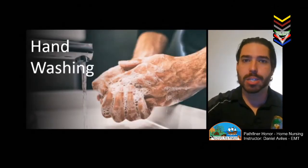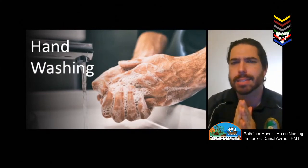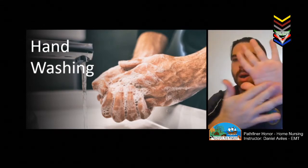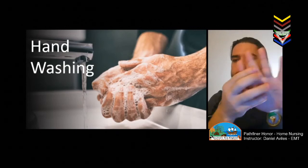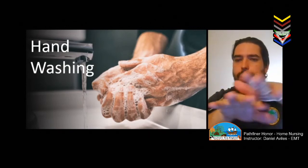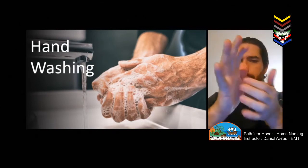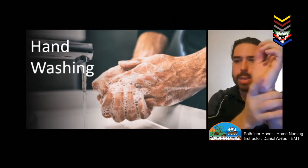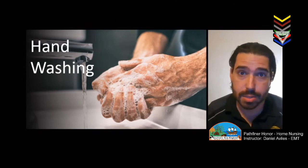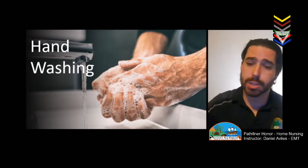We already spoke about hand washing. When you do wash your hands, yes, 20 seconds. You can sing happy birthday if you want to. 20 seconds washing your hands. You want to wash the palms of your hands, each finger in between on both sides, the thumbs, and the nails, down to your wrist, for a minimum of 20 seconds. Like I said, just soap and water is fine. Nice, cool running water.